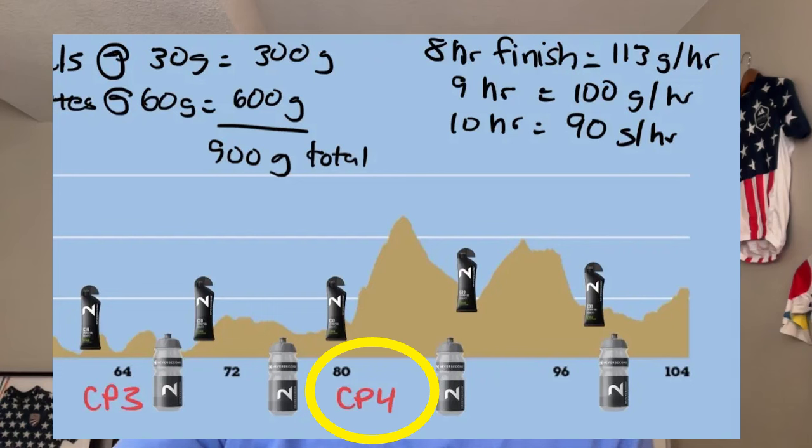So take an extra minute or 2 and make sure you have everything that you need. Do you want some water? Is it getting hot? Do you want some ice? Do you want to grab an extra bottle? Make sure to leave the checkpoint with it.